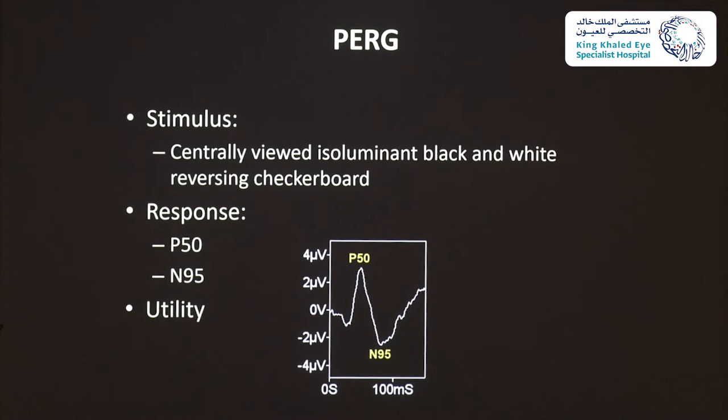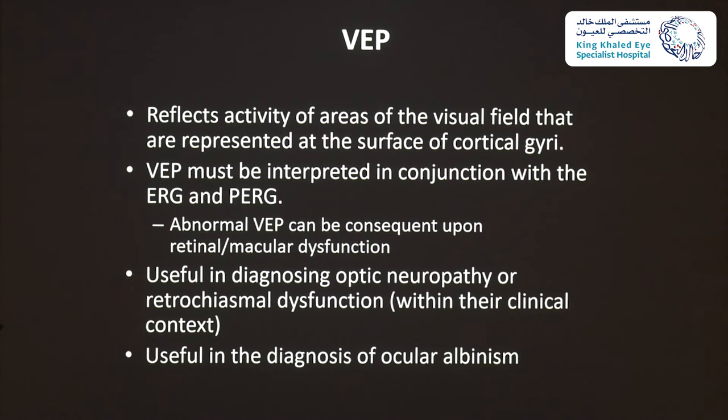And then you have the visual evoked response, and it reflects the activity of the areas of the visual field that are represented at the surface of the cortical gyri, which means that you're recording from here, okay? You're putting your electrodes, and it must be interpreted in conjunction with the ERG and pattern ERG. So why is that? Because the flash VEP is actually dominated still by macular response.